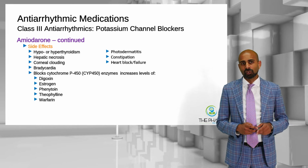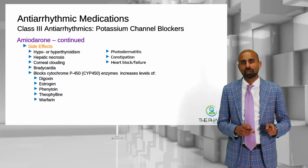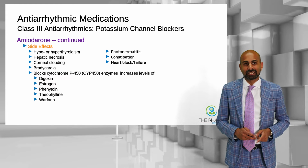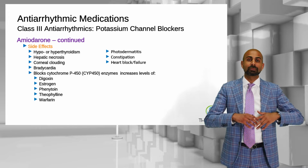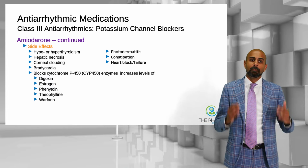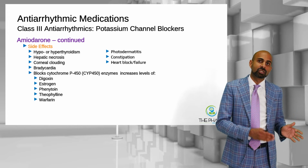Side effects. Well, if you look at the name of the drug, it has iodo in the middle of it. That's like iodine. That's why you can have hypo or hyperthyroidism as a result of iodine being a component of amiodarone's chemical structure.